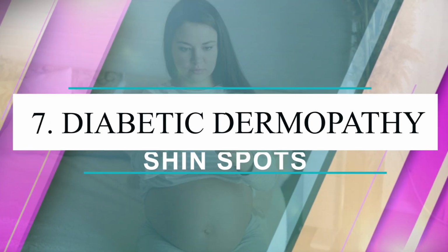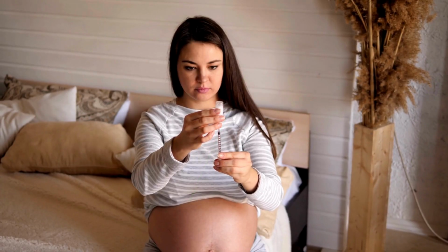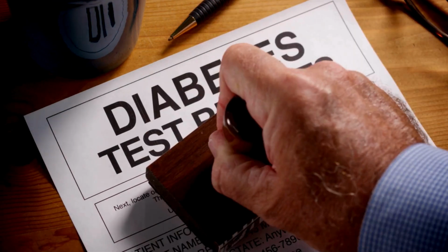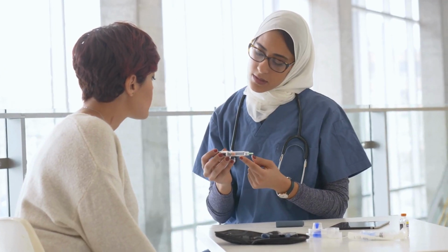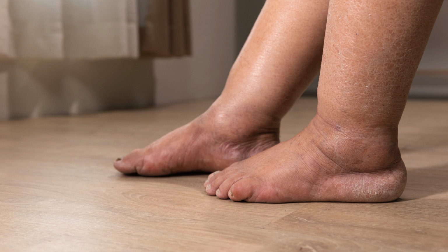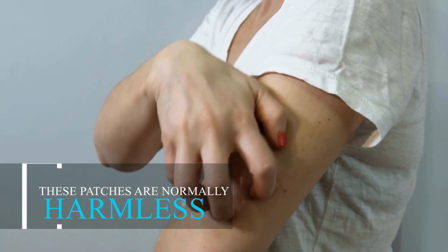Number 7. Diabetic dermopathy. Diabetic dermopathy, also known as shin spots, is one of the most prevalent cutaneous symptoms of diabetes mellitus. According to a study published in the Journal of the American Academy of Dermatology, roughly 55% of diabetic patients exhibit indications of diabetic dermopathy at some point. These marks are distinguished by light brown scaly patches that primarily appear on the legs and feet, but can also be found on the thighs, torso, and arms. Although these patches are normally harmless, their existence may indicate poor diabetes care.